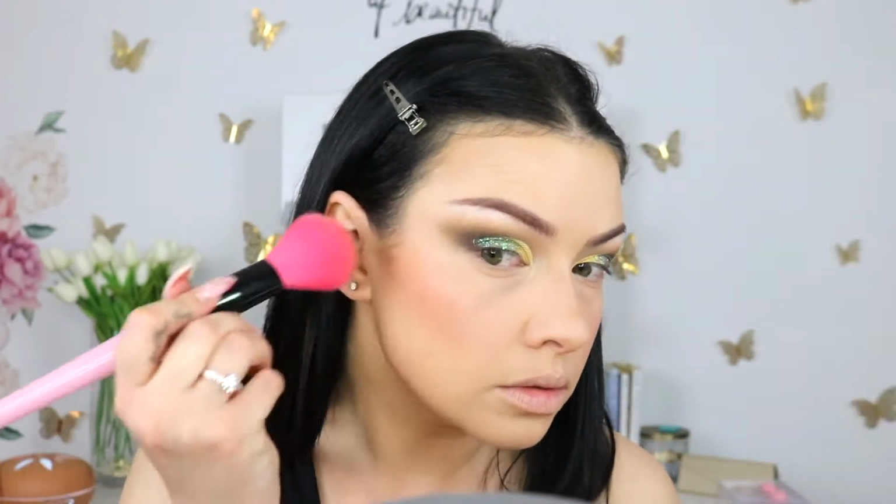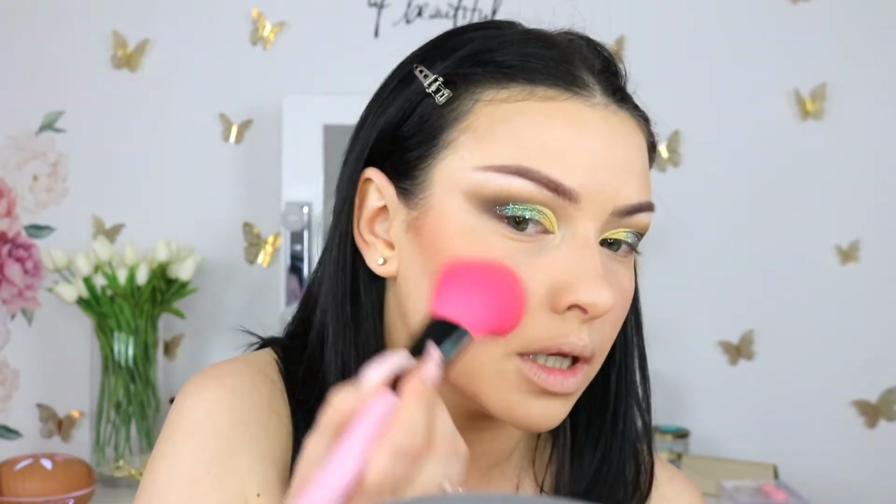It is a little bit powdery. Okay, I don't know if you can see that, but it looks... wow. Yeah, I can see the shimmers now, but it's not bad. I don't want to apply too much. Okay, this looks so beautiful. Let me zoom you in.